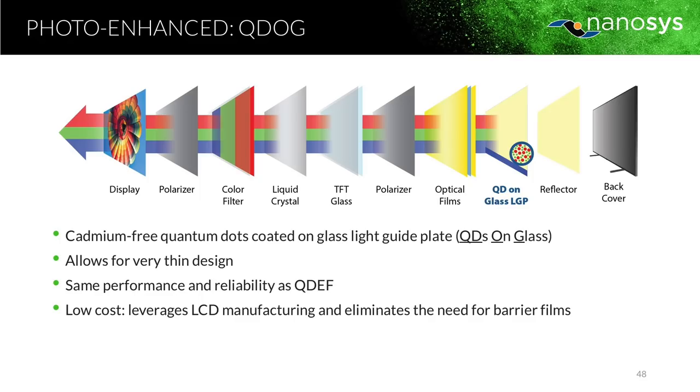One thing I wanted to mention, another implementation of this photo-enhanced technology, we call it quantum dot on glass, or QDOG. Basically, this uses this iris glass, which is a very thin glass light guide plate. Quantum dots can be coated directly on it and then encapsulated, so it enables a much thinner display and basically all the properties of quantum dots on that.